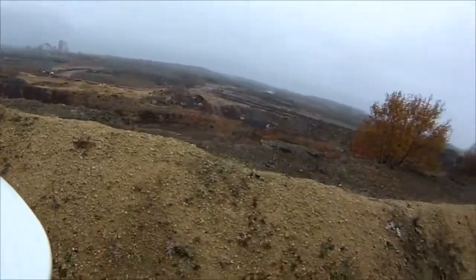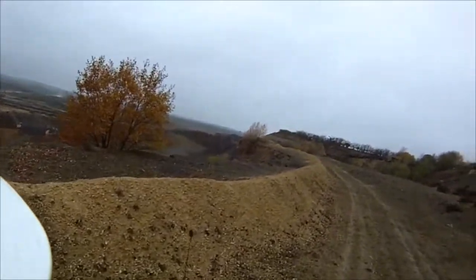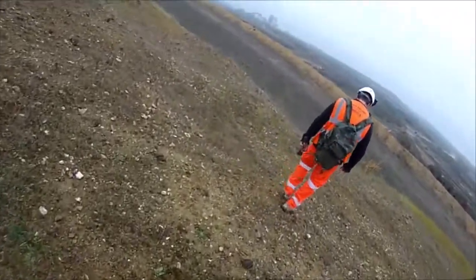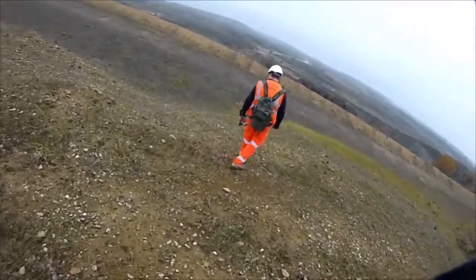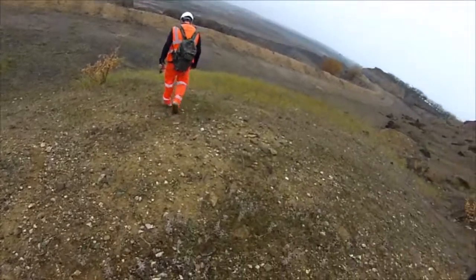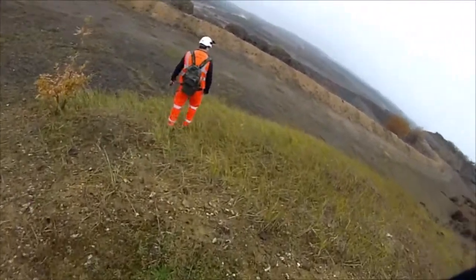So imagine the time back 170 million years ago in the Jurassic period. It would have been a bit like a tropical sea with lots of corals, sponges, and teeming with life. So you can see me here just walking down the slope, just having a good look around.